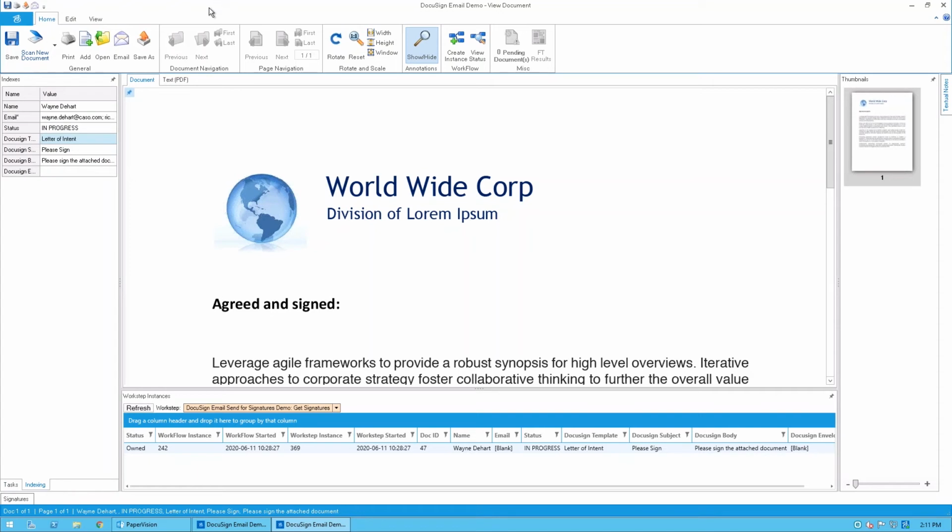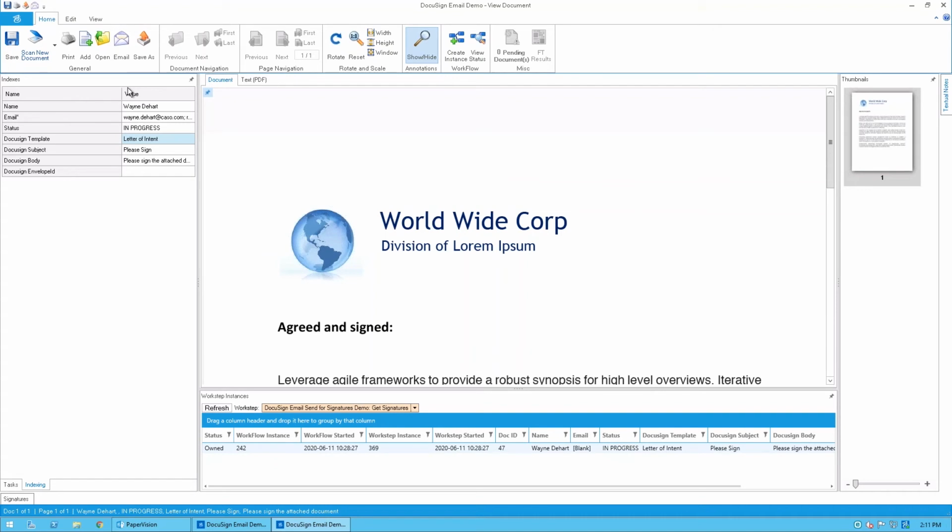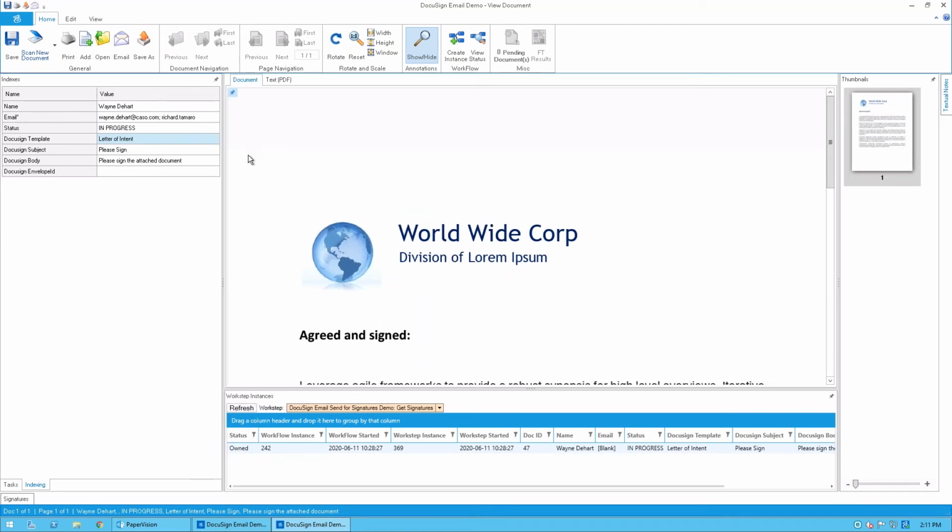Yeah, so you can see DocuSign T, DocuSign S. Great. So the DocuSign subject, body, and envelope. The subject is what you want to show when the people are receiving their emails via DocuSign. The body will be what's inside of those emails to help guide them with instructions about completing the form. And then the envelope is more for informational purposes, so that if people need to track what was sent out, which envelope was assigned, that's part of the index values inside of PVE.